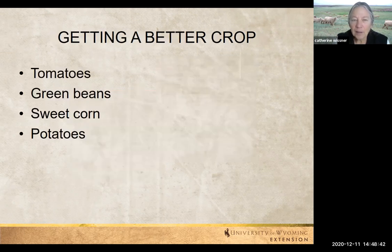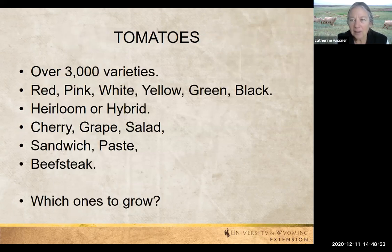So I want to talk about some specific vegetables. I'm going to hit the top four: tomatoes, green beans, sweet corn, and potatoes. So tomatoes, I love growing tomatoes, 3,000 varieties. I'll never have enough time to grow them all. They come in every color under the rainbow. And if you haven't had some of these colored ones, I forgot to put the color purple in there, because there's purple tomatoes. They are wonderful.